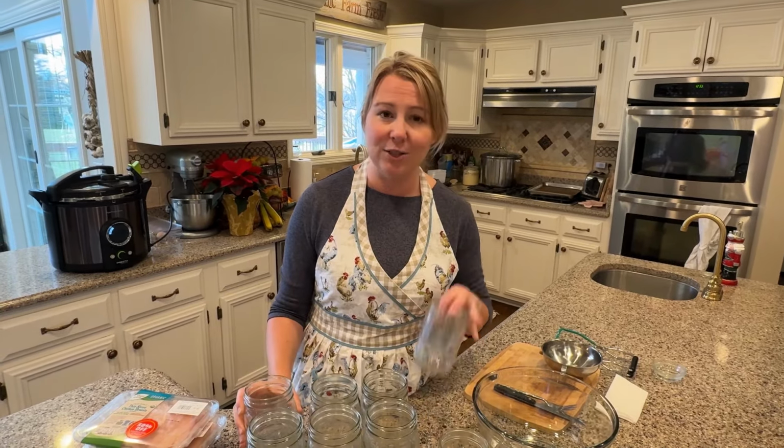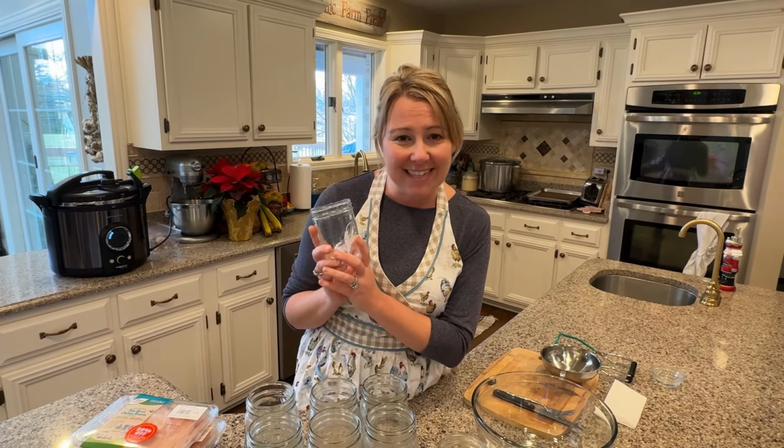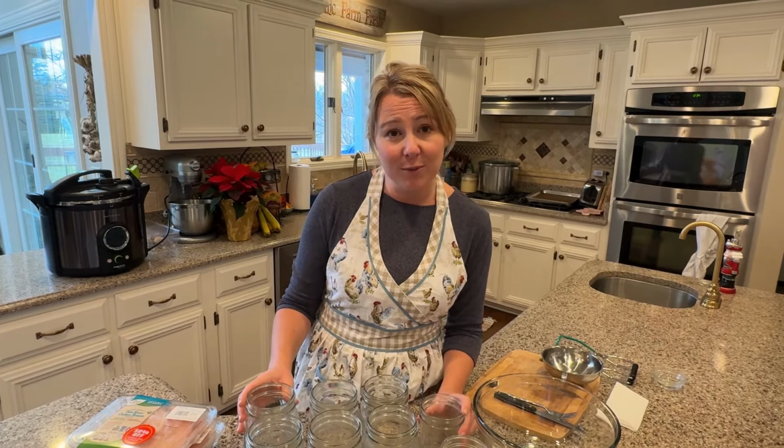I also try to make a couple smaller jars for exactly what I just told you about, second dinner. My daughter will come home and want to have a quesadilla filled with delicious chicken. So this makes it nice and easy for them to be able to prepare their own food too.